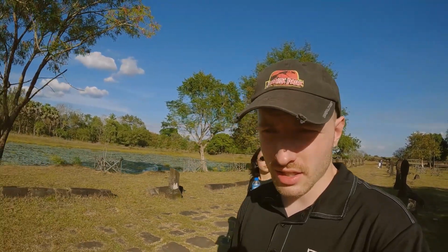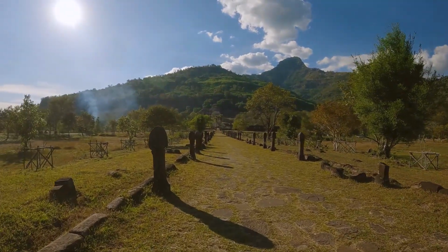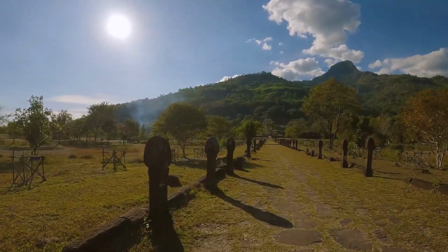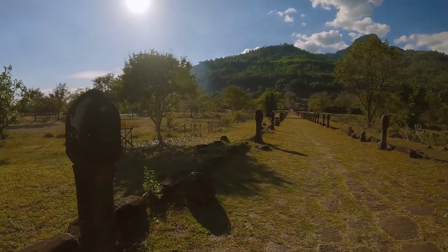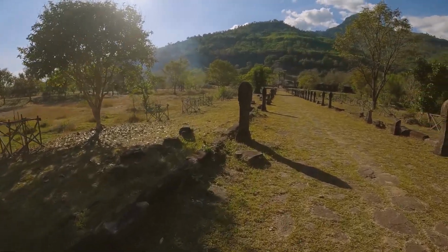They also have a lot of information about what the site used to represent, but it's mainly about the fact that it was a city and then became a religious site, and then after a while just decayed and was lost to nature, like many ruins have. Most of the things that you see here are again made of limestone. Limestone is very easy to manipulate. It's a soft stone, so it's easy to carve.